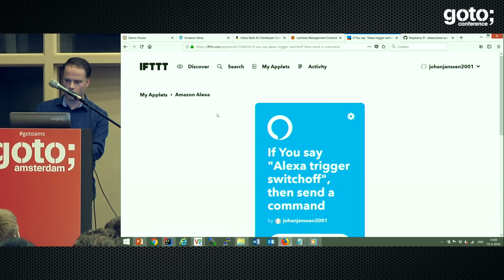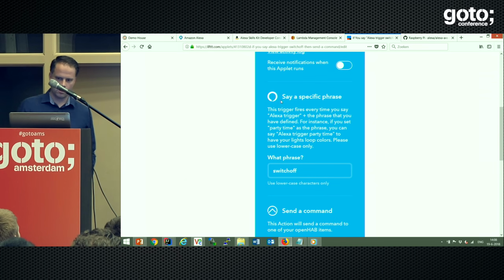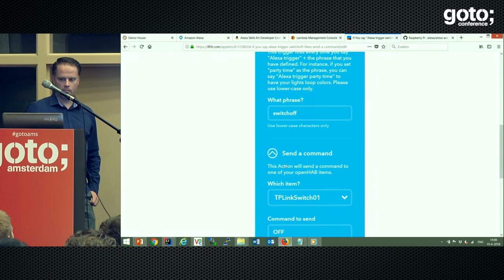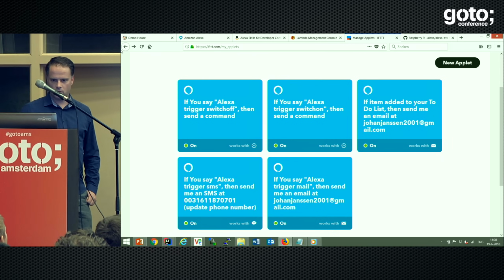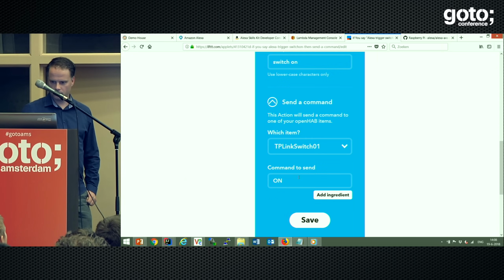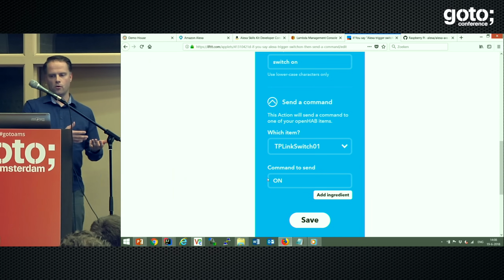So if I click on one of them, and I say configure, okay, so if I say a specific phrase, in this case switch off, then IFTTT will send a command to openHAB. openHAB is my home automation. And it will send the command to this item, basically, and it will send the off command. And it's the same for the, let's see, where's the on? Switch on. It will basically do the same, but then with on. It will send the on command. So that's how I can easily couple my home automation setup with Alexa.